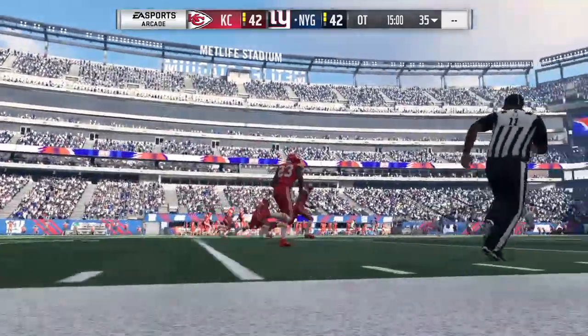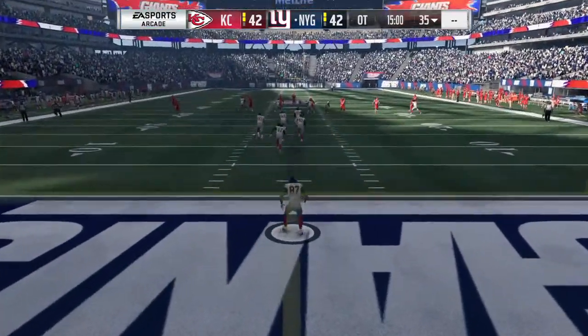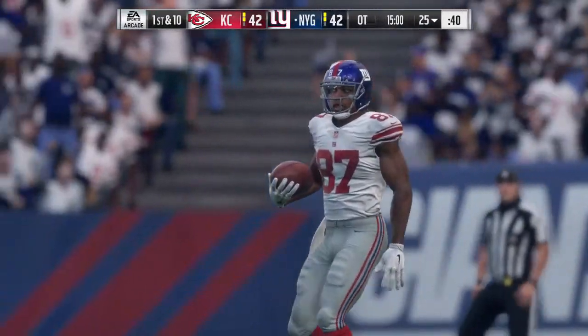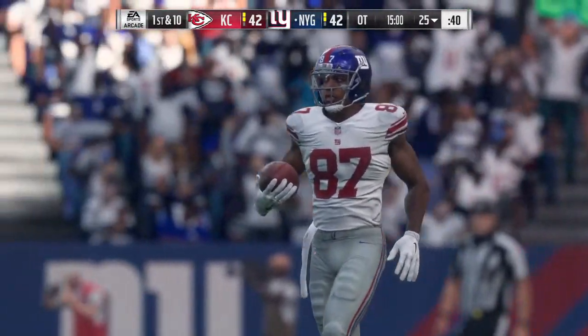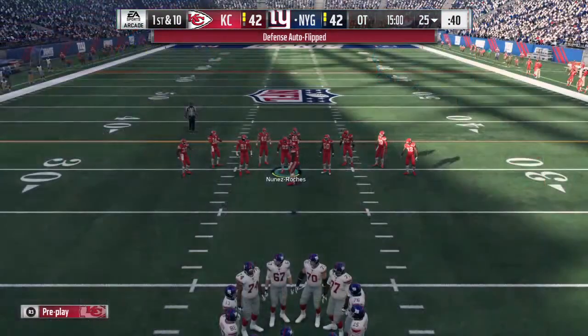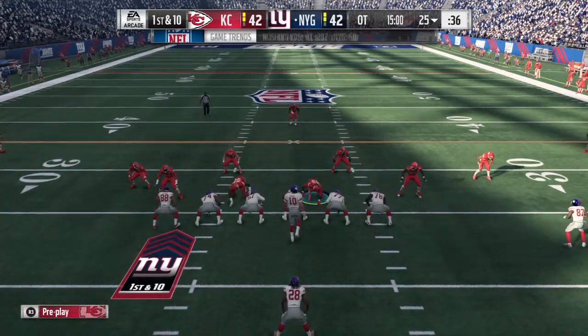So we're right back where we started, all even as the kick's away. That's fielded in the end zone. And he won't return this one. He'll go down to a knee, and they'll start at the 25. And here comes the Giants offense back out onto the field. They control their own destiny here. They have the football in overtime. Obviously, a touchdown would win it.